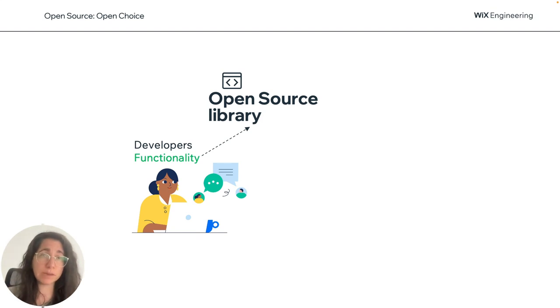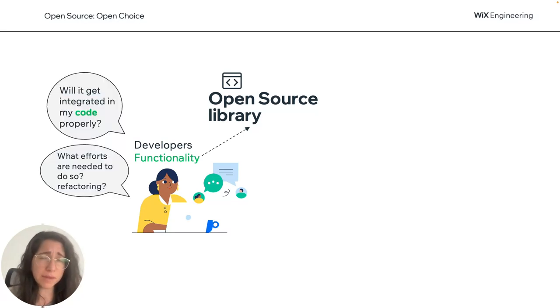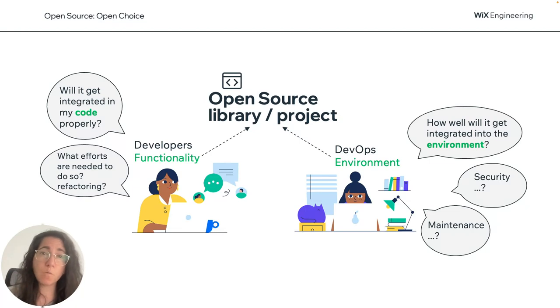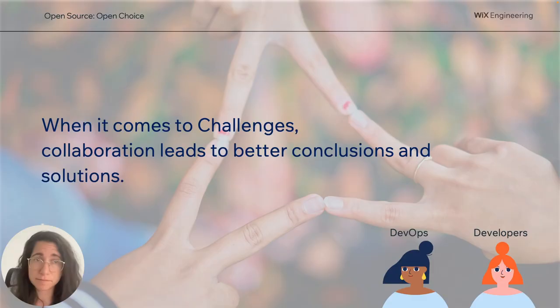So in order to understand that, we need to understand, first of all, the developer's perspective. They think about functionality. So will the library that I just found get integrated in my code properly, and what efforts are needed to do so? Maybe I need to do refactoring and stuff like that. As opposed to that, in DevOps, we care about the environment and our considerations are about the environment. So we need to think about how the project that we found will get integrated into our environment, and other peripheral considerations like security and regular maintenance and stuff like that.